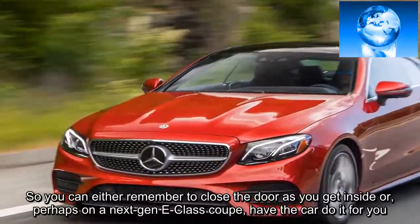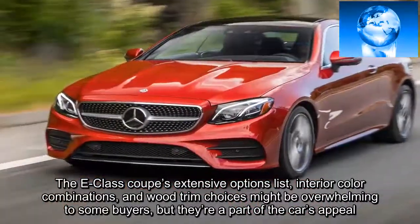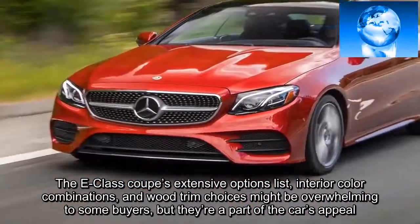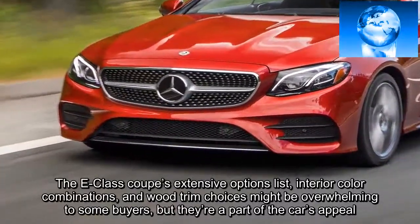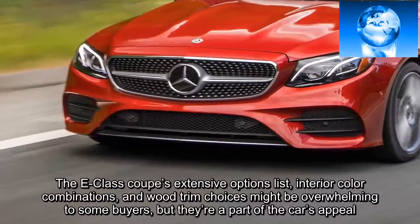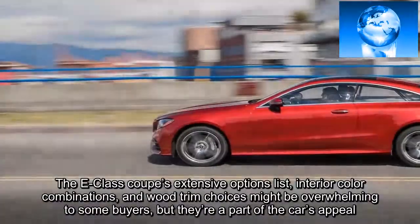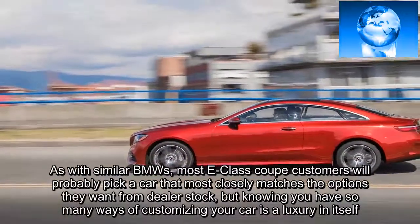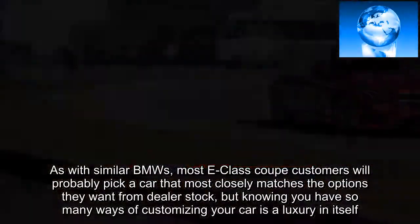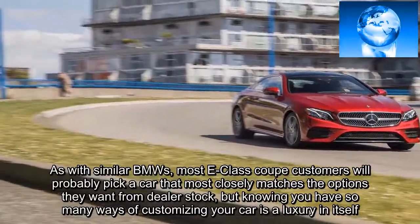The E-Class Coupe's extensive options list, interior color combinations, and wood trim choices might be overwhelming to some buyers, but they're part of the car's appeal. As with similar BMWs, most E-Class Coupe customers will probably pick a car that most closely matches the options they want from dealer stock, but knowing you have so many ways of customizing your car is a luxury in itself.